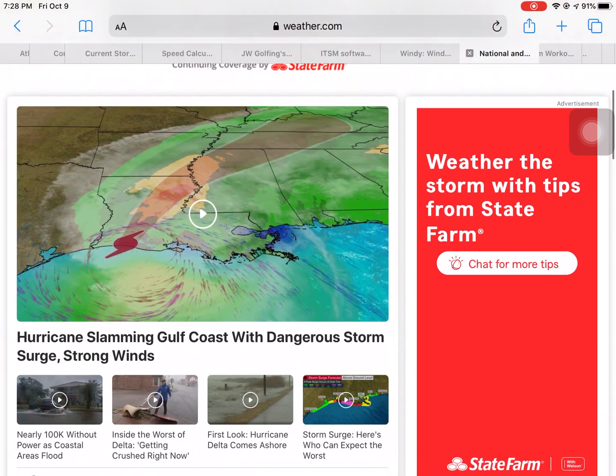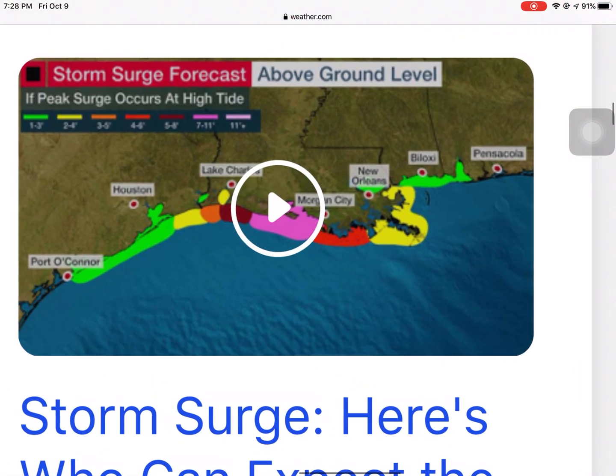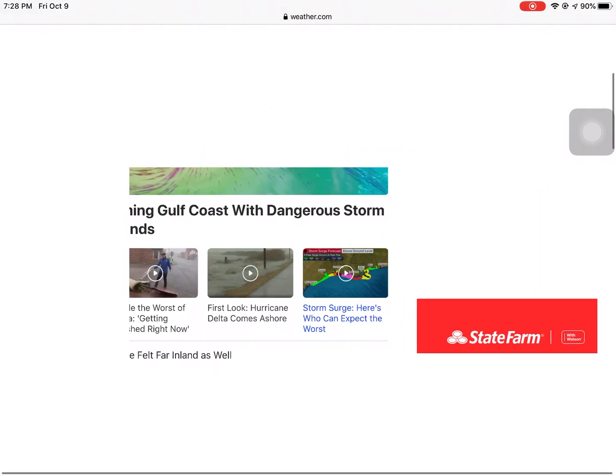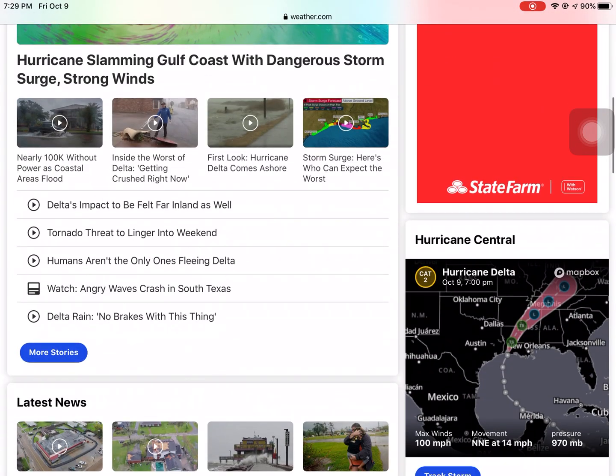But we are still expecting a very large storm surge, around 7 to 11 feet, like I said, in the middle of Louisiana. Morgan City is expecting very big conditions. The New Orleans area is only expecting about 1 to 3 feet of storm surge. Not expecting anything really heavy, just heavy rain.